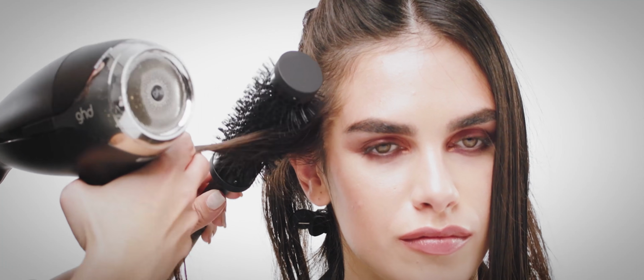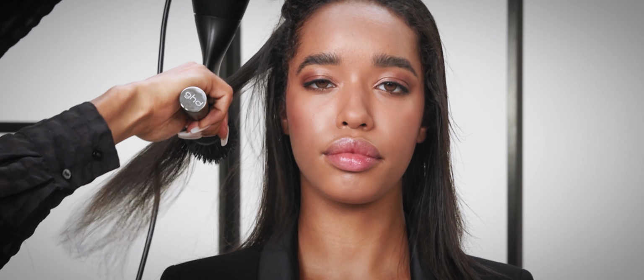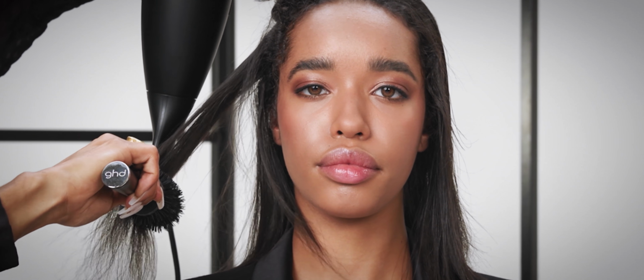The reason I love the Helios hairdryer is because it's super light, it's super powerful, and I know it's going to give me an incredible finish. There's many things I love about Helios. I think my top are the speed for sure.